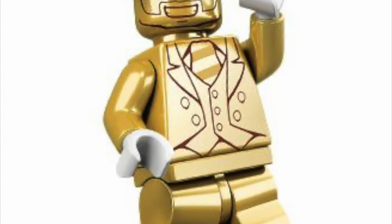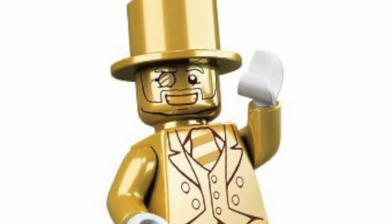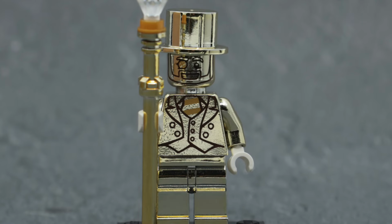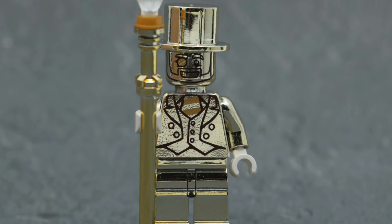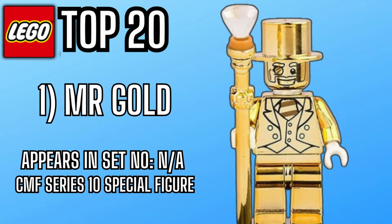As for the minifigure itself, I just absolutely love it. I think it's so iconic. Mr. Gold really does give me Monopoly Man vibes. I think there's just something so cool about having a minifigure called Mr. Gold being absolutely fully clad in gold. Yes, I know his hands are white, but other than that he is fully gold. It's just an awesome minifigure, minimalistic in details when it comes to the printing. But I don't know, for me, I just absolutely adore this minifigure, and for me, it's the best LEGO minifigure of all time.